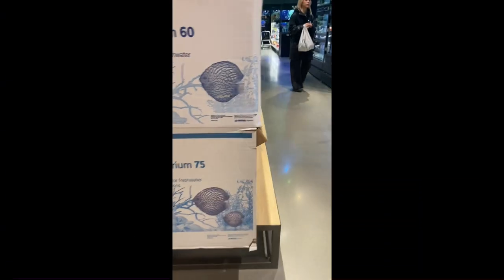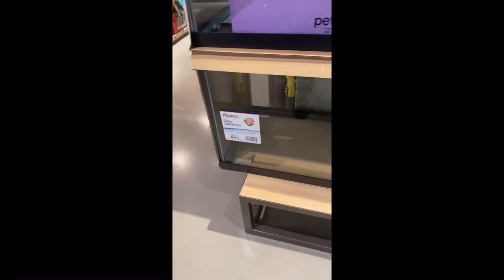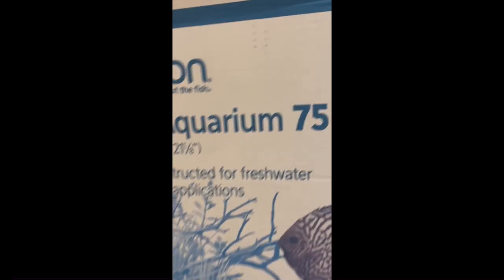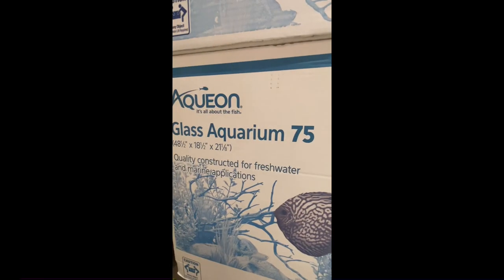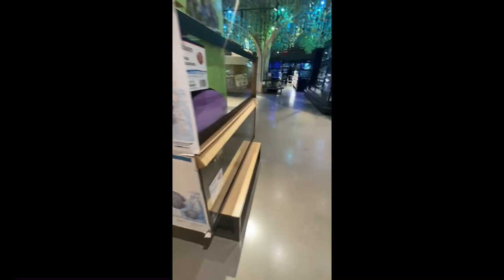Like wow. Okay, guys, look what I found. A 75-gallon tank. A 75-gallon tank. A 75-gallon tank. Who would ever need a 75-gallon tank? And then right above it is a 60. Come on.